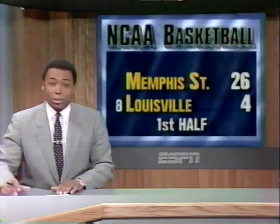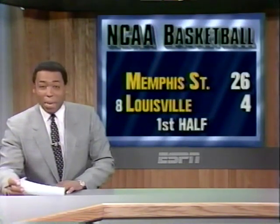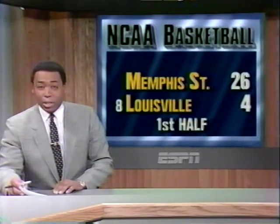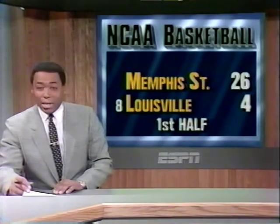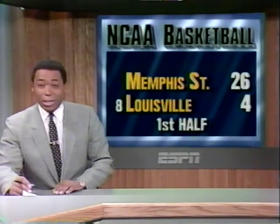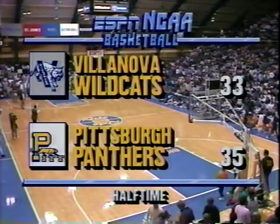Now, here's a score that is hard to believe in this one. Memphis State facing Louisville, this in the Metro Conference. Louisville did not score until 7 minutes and 9 seconds were gone in the game. Memphis State led it at one point, 24-0, and they're still clinging to that big lead, 26-4. If clinging is the correct word. Stay with us. We're at halftime in the Big East. Villanova and Pittsburgh. Back with more in just a moment. We'll have a look at one of the Big East stars, Australian Andrew Gaze.